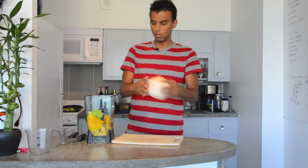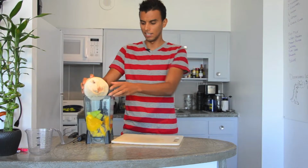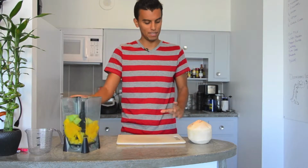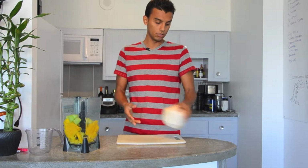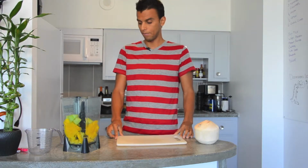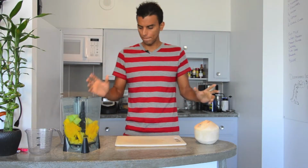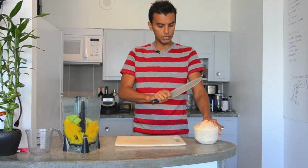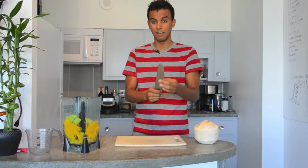Now the coconut, we're just going to go ahead and chuck that in there, and we're just going to blend. No, I'm kidding, of course not. Okay, so there are a couple ways to open up a coconut. I mean, you could probably just chuck it at the concrete if you really needed to, but we're not going to do that today. So you could use a big meat cleaver knife to cut the coconut open, but this is obviously not that, and you don't want to damage a chef's knife like that.